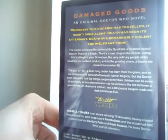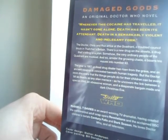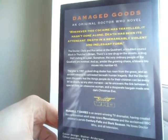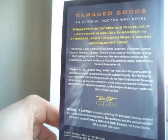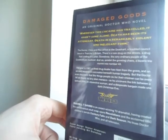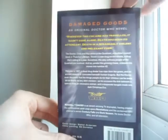A dead drug dealer has risen from the grave, and an ancient weapon is concealed beneath human tragedy. But a doctor soon discovers that the things people do for their children can be every bit as deadly as any alien menace. As he uncovers the link between a special child and an obsessive woman and a desperate bargain made one dark Christmas Eve.